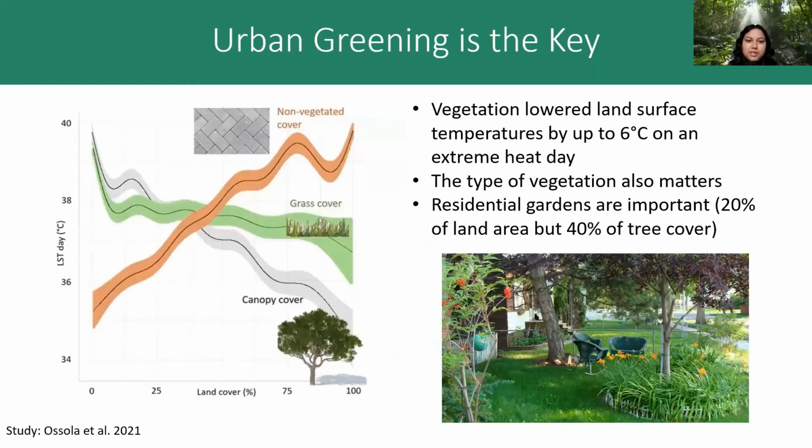And similarly, one of my colleagues conducted a study showing how urban vegetation cooled during a heat wave in Adelaide early last year. And they found that urban vegetation actually lowered the land surface temperatures by up to 6 degrees compared to areas that weren't covered by urban vegetation. And tree canopy cover provided a lot of this cooling compared to grasses and herbs and shrubs. And it was really interesting to see that a lot of this tree canopy cover that provided this significant cooling actually came from residential lots, meaning that residential lots could become like an untapped resource for us to combat urban heat in the future.